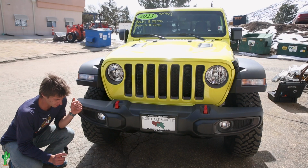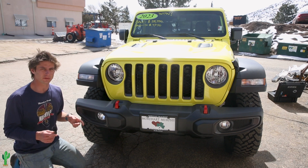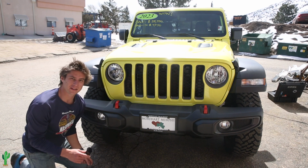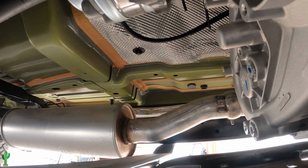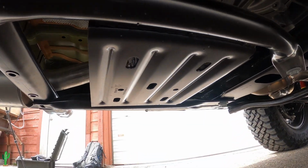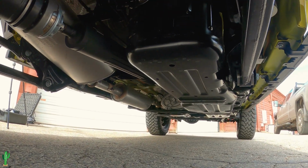So if you can excuse the dirt that is now on my shirt, I was just laying on the ground checking out the skid plate. So we have a skid plate here up in front, looks super substantial. There's another one really small down in the middle for the transfer case, and then another skid plate for the fuel tank, which is offset over on this side.